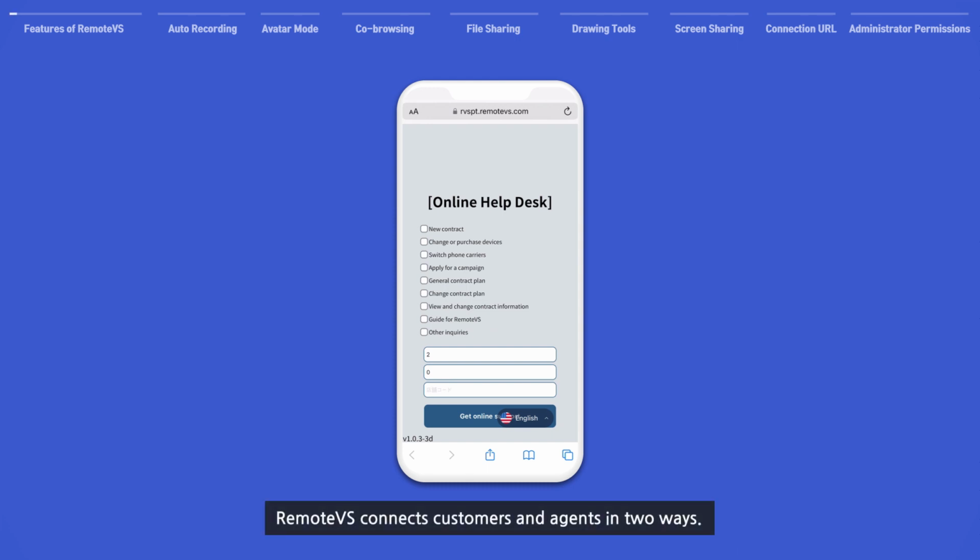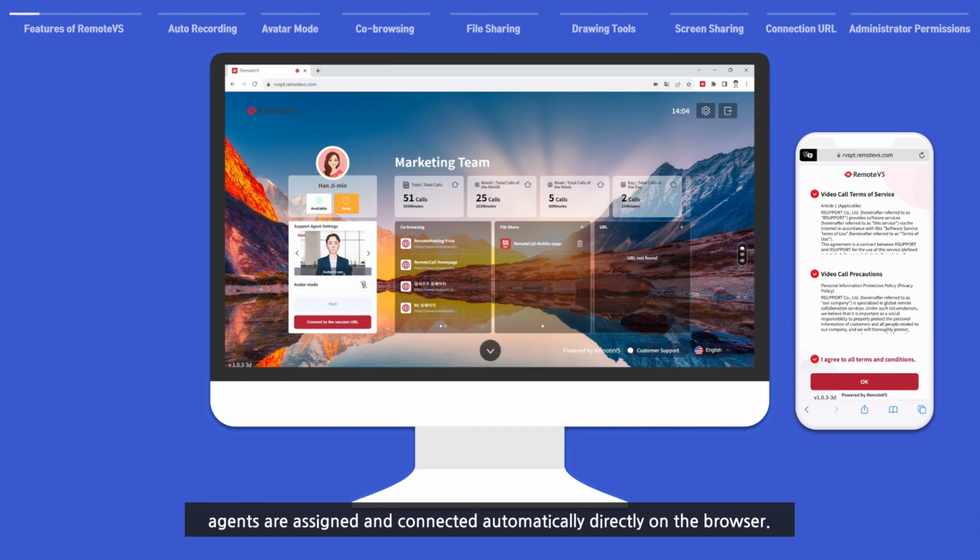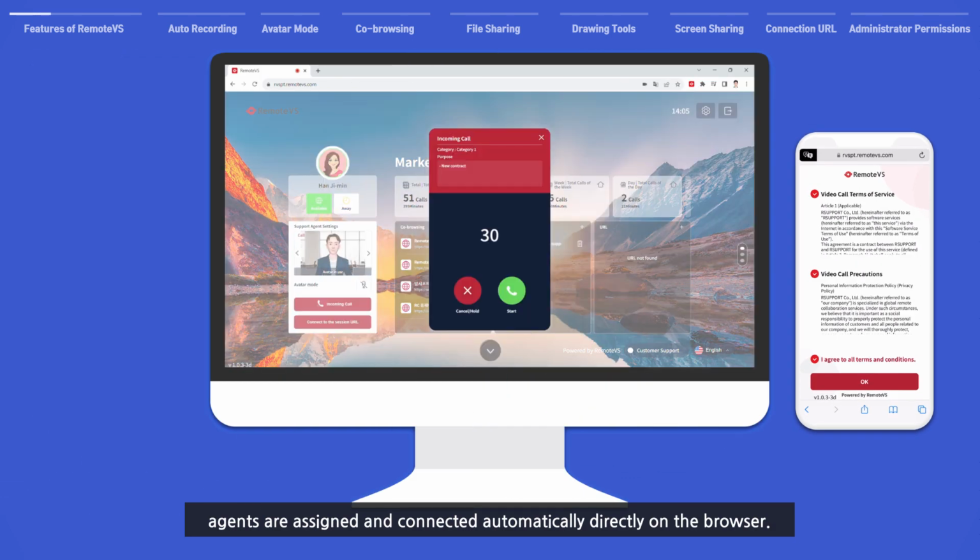RemoteVS connects customers and agents in two ways. First, by clicking Request Support on a browser. When a customer needs assistance while shopping online, agents are assigned and connected automatically directly on the browser.